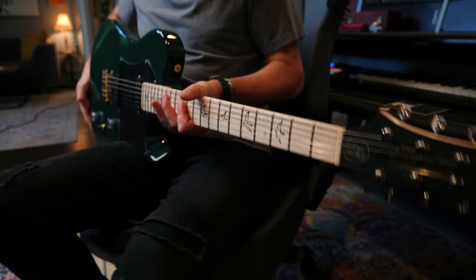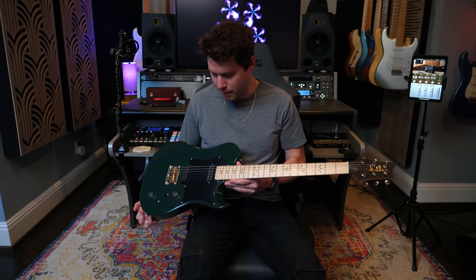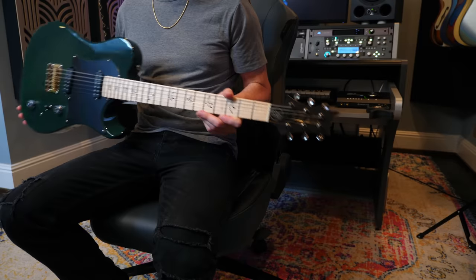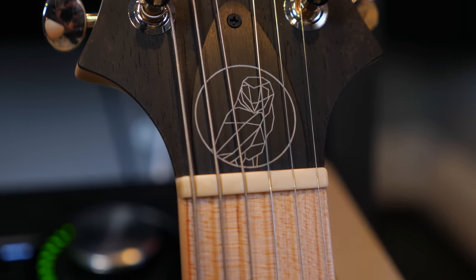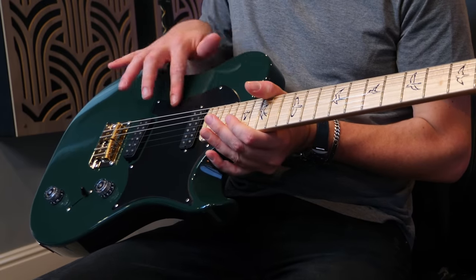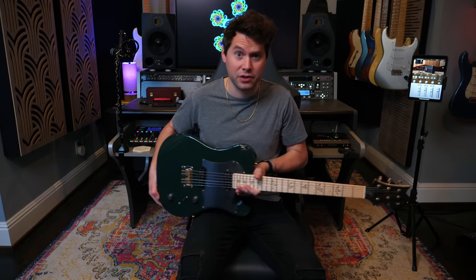Yes, Miles Kennedy of Alter Bridge. This is his signature PRS guitar. I don't think it has a model name like how Mark Tremonti has the Fury. This is just an owl guitar. There's a little owl design there. Small pickups. This pickguard, I don't know what this is made out of. Feels like a gunmetal, Telecaster-y kind of guitar.